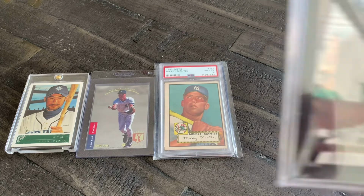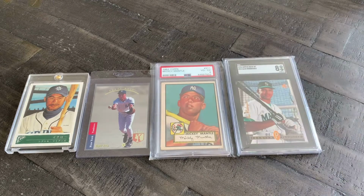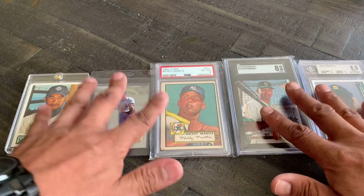Backing him up, I'm gonna go with A-Rod. And then I'm gonna go with a lefty, Ken Griffey Jr. Let's move this up a little.